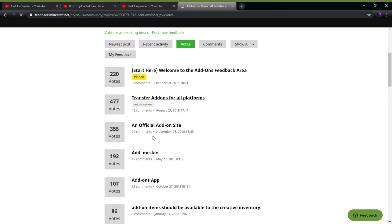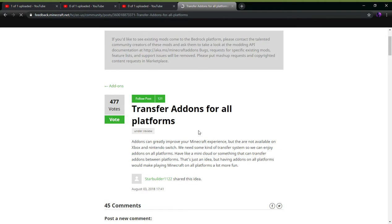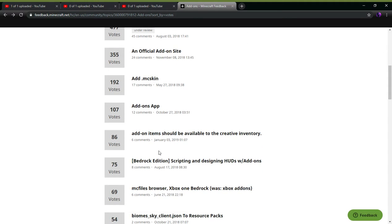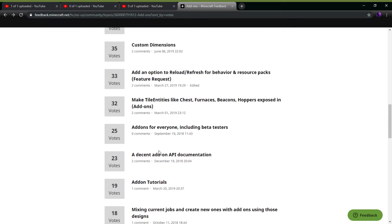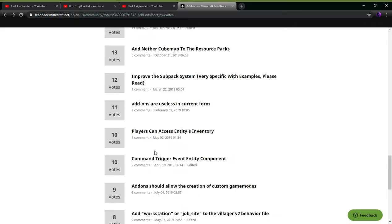I don't know if they have done that transport add-ons for all levels. I don't think that is under review, but I don't know if that could actually be possible. Yeah, it's actually the only one that is under review. Yes, they're actually the only ones under review.